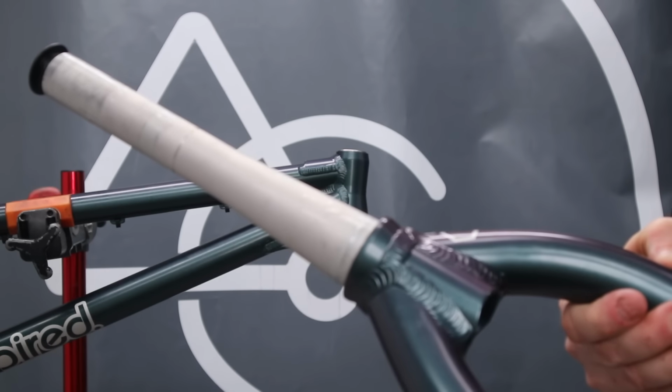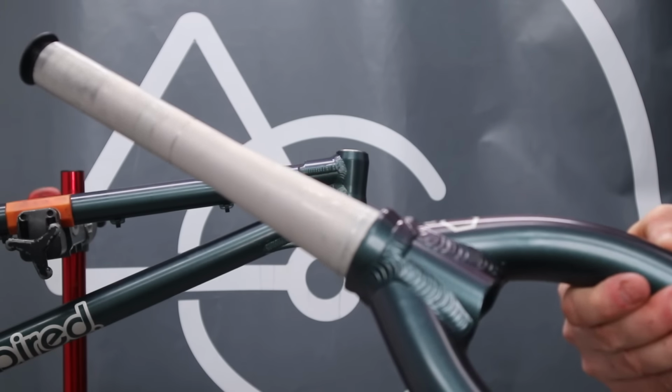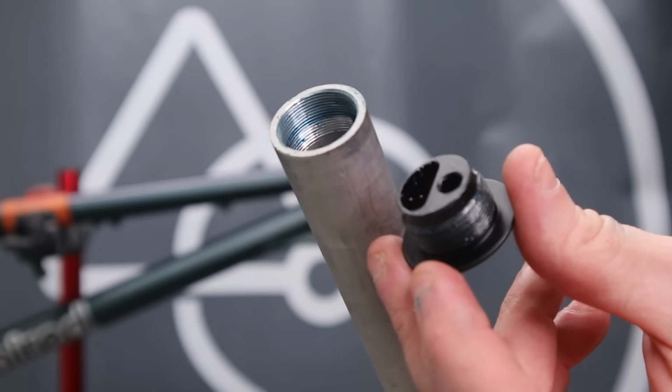My camera couldn't keep its eyes off the frame, but here in the foreground is the tapered steerer. Long gone are the days of snapping steerers with this beast. It also includes this sweet integrated top cap. It's designed in a way that allows a cable or hose to pass through, but still be tightened with a 6mm Allen key.